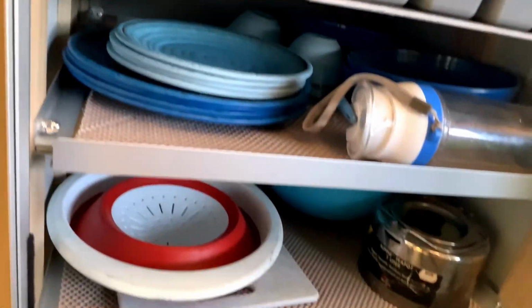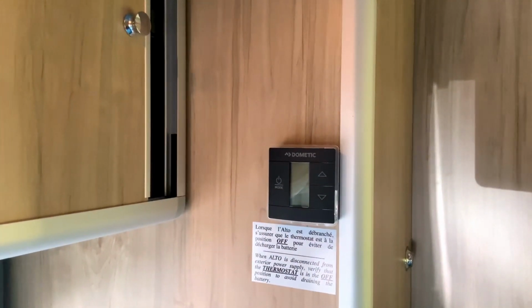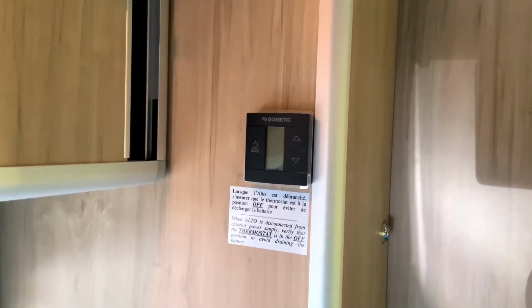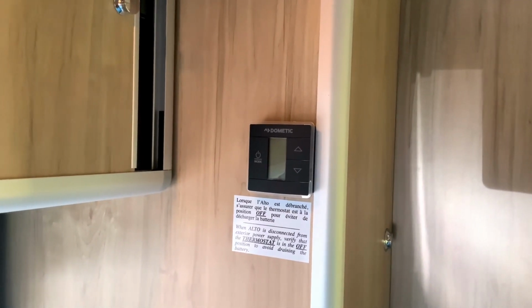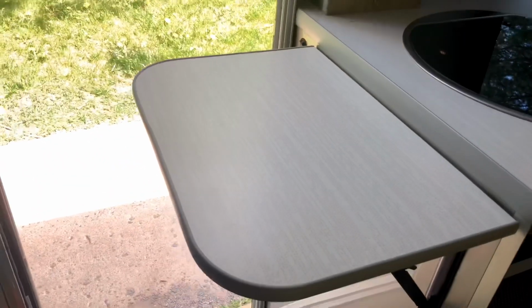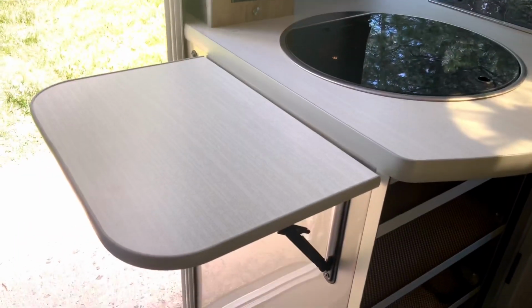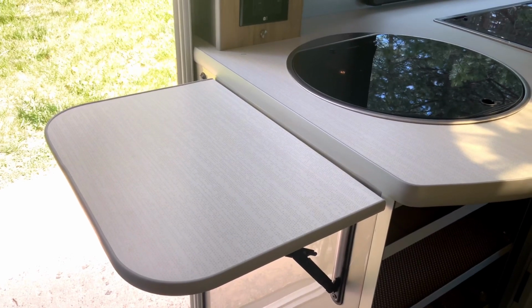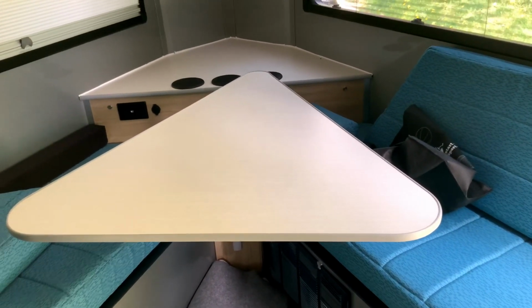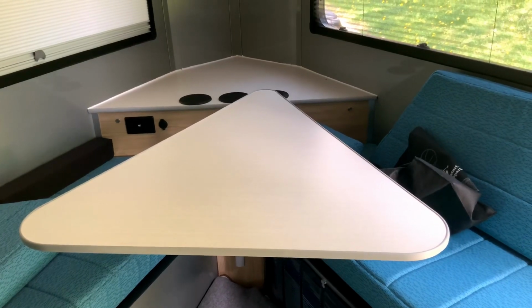In the kitchen area under the stove, you have all this storage space on this side and almost the equivalent on the other side. And here's the control. We did add as an option air conditioning, the Medic air conditioner, and you run it from here. Of course, you need shore power to run that, or a generator, which I do have in case. Now, one other thing we added, as I do like to cook, is this little extension for the counter. So I have a bit more space to prepare food. You could also use the dining table if you need more space if you're cooking a feast.